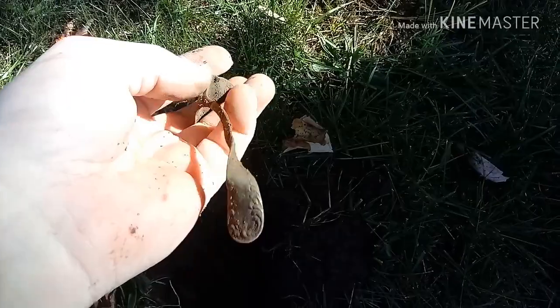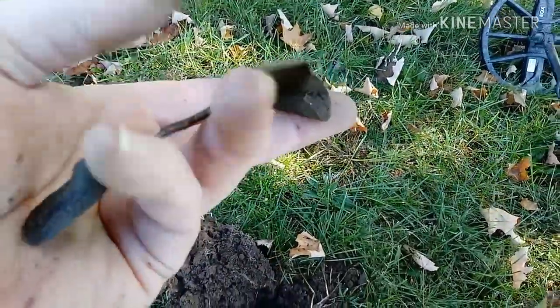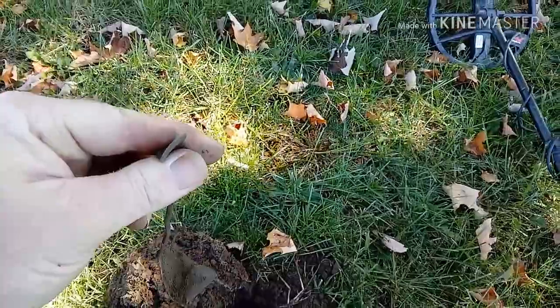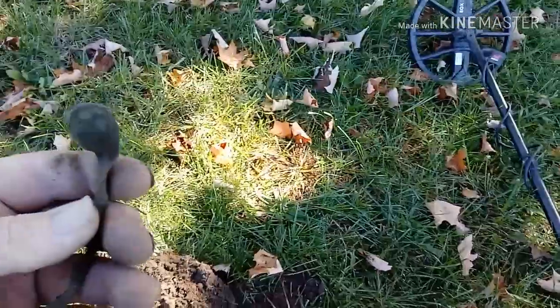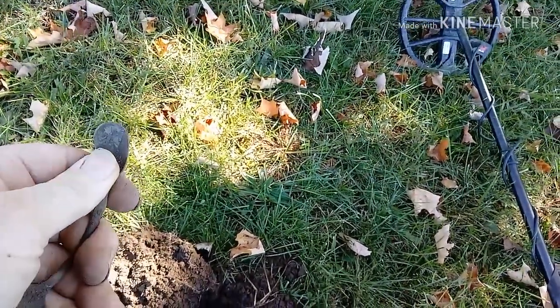You saw earlier in the video, I got a spoon right over there beside that tree. I believe it looks just like this, and this was straight down into the ground. Of course, it was bent back like that. Really had a hard time getting it out. All I could see was that sticking out right there.